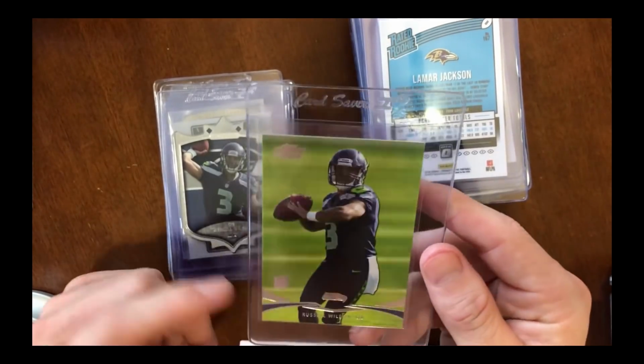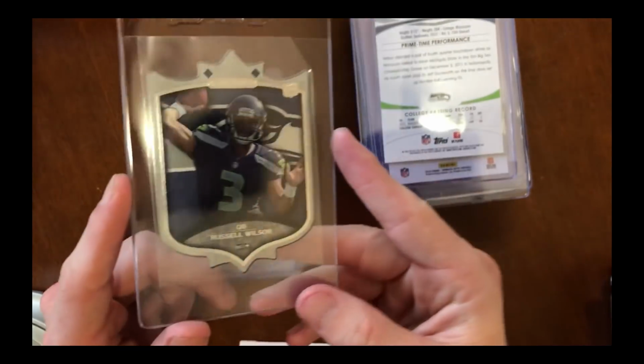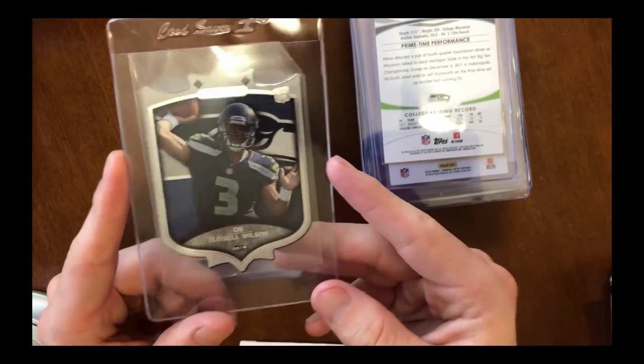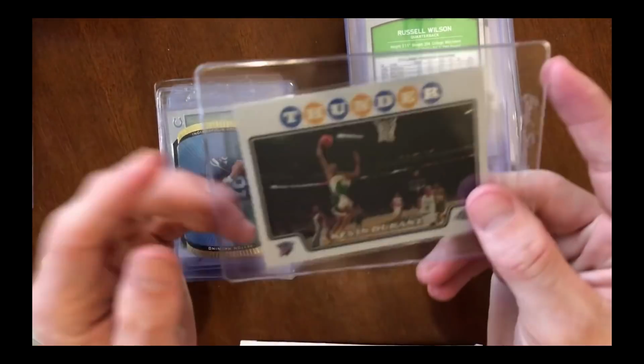Russell Wilson, Topps Prime rookie. I feel like Russell Wilson is primed to take off. I really do. Try to buy some. Most of his stuff's not gradable. Honestly, this is probably going to come back a 9, but I thought it was a cool card. Probably look pretty cool in a 9 holder.